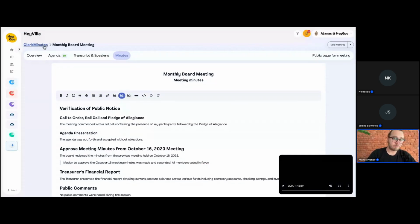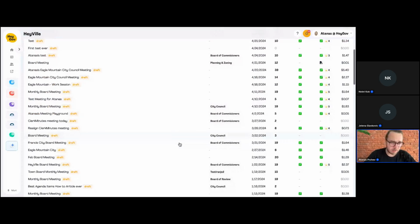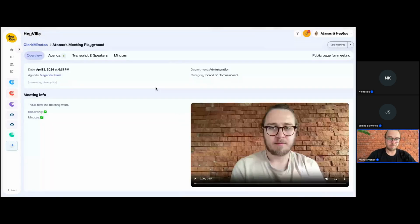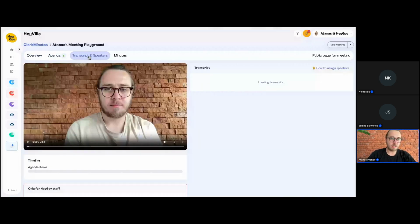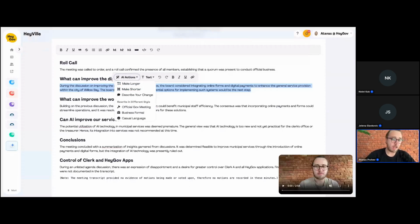So you saw I was in ClerkMinutes, and I'm in our testing site. So I'll choose any meeting at random. Let's say Athanas's meeting playground. This is me. And here you can see the agenda, the transcript and speakers, and the minutes. In the minutes, I can in fact select by double-clicking the paragraph, and this will open up for me. That is where I can click to activate my AI actions. I have the option to make them longer, make it shorter, or I can even describe what I want to change. Do you guys have any idea, any question, or like any description on what you would change in a paragraph like this?